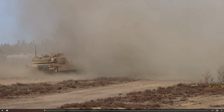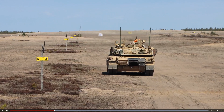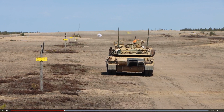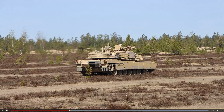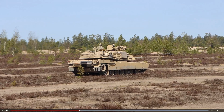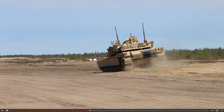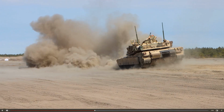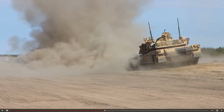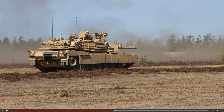But armor isn't everything. The Abrams runs on a gas turbine engine, basically a jet engine, 1,500 horsepower. It can hit nearly 70 kilometers per hour on the highway, but the fuel consumption is so high that one full tank could compete with a year's worth of gas bills for an average American household. In combat, that means the tank moves fast, but it constantly needs fuel. In practice, mobility depends heavily on logistics.